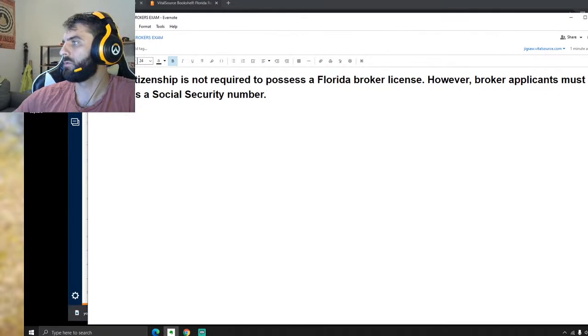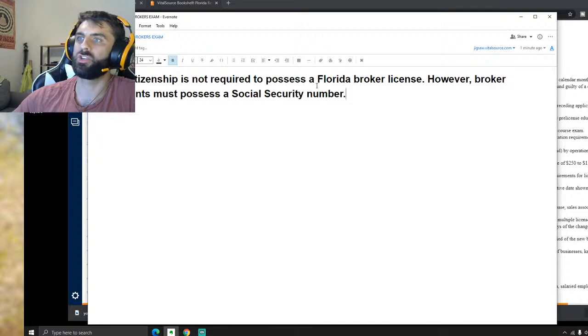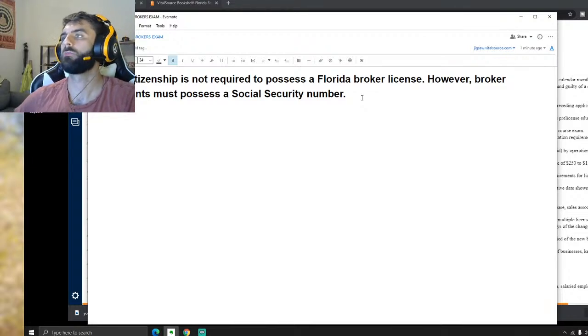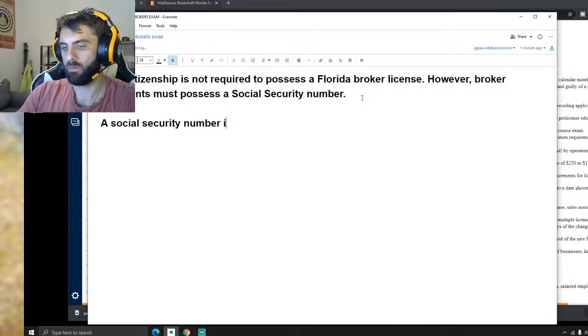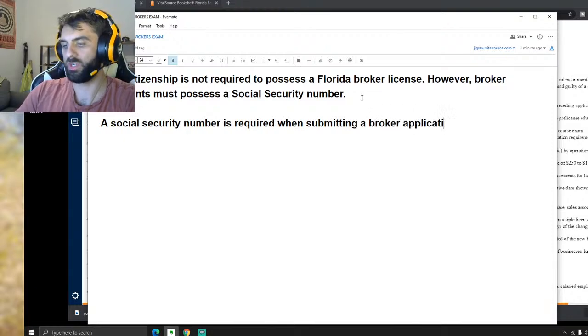Move this over. Okay, so a U.S. citizen is not required to possess a Florida broker's license. So, how can I rewrite it? Maybe: a Social Security number is required when submitting a broker application. Fortunately, I have a Social Security number.